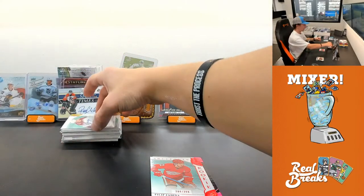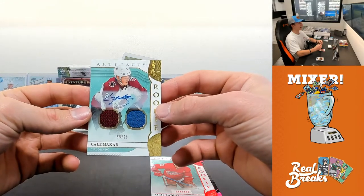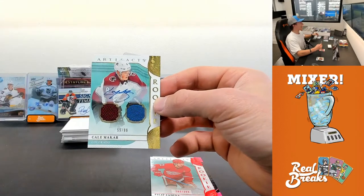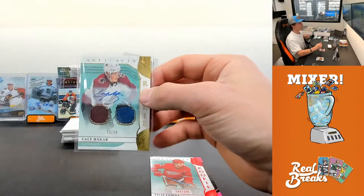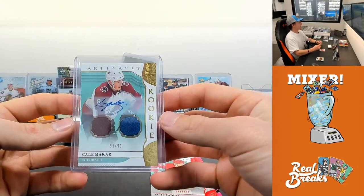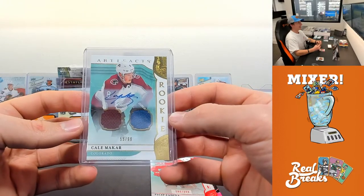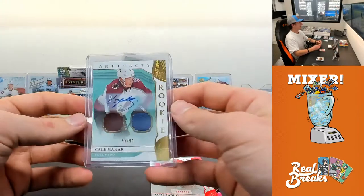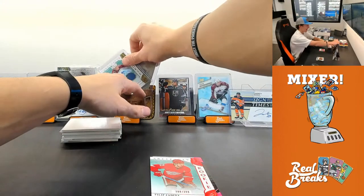Oh, baby. Oh, my goodness. Cale Makar. Dual Relic Auto out of 99. Avalanche to Tim Slammin. Slammer, have a break. Oh, that is so sweet. That is so sweet. That's what we're looking for. We're getting a little ab stand going.